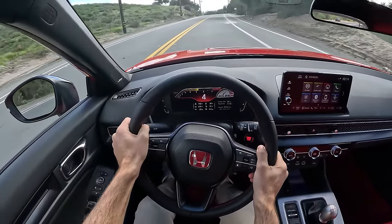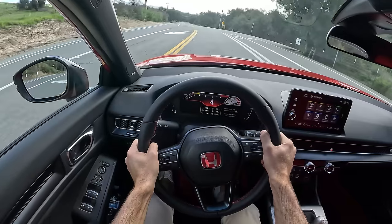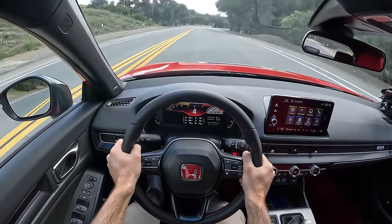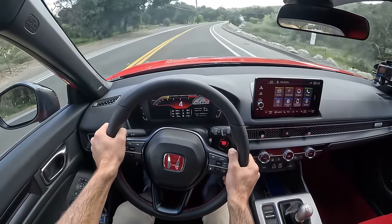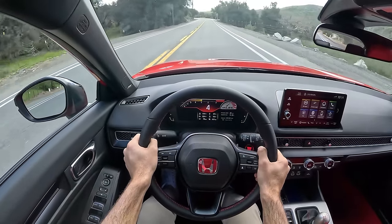And it feels so stable, along with the ride having firmed up a ton here. Yes, it feels quick. Oh, I'm bouncing all over the place. Oh, I feel all of the road texture in through the wheel.